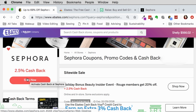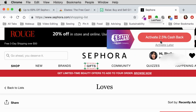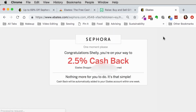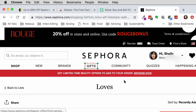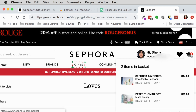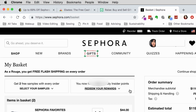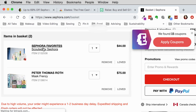So that is how I would get to, let's say, Sephora. When I'm at Sephora, then I would click to activate my 2.5% cash back. You'll see this little confirmation, and now I'm ready to shop. Now, of course, I already added a couple of things to my shopping cart, and I want to get the Sephora Favorites little skincare collection here, and I would like to get the Peter Thomas Roth Mask Frenzy collection.